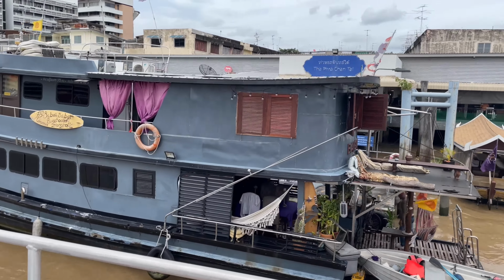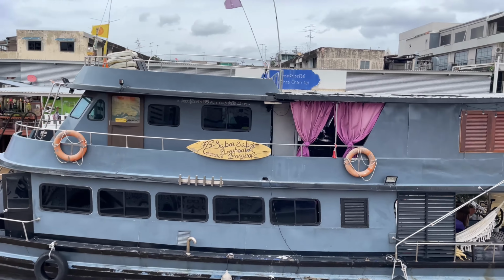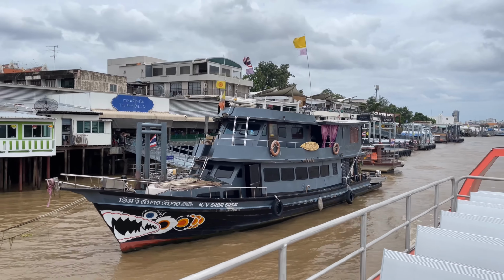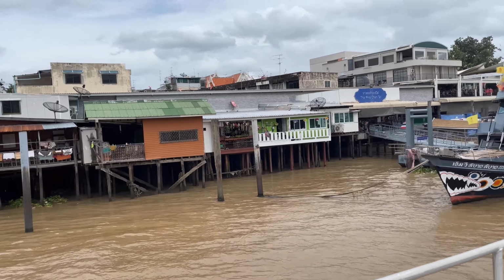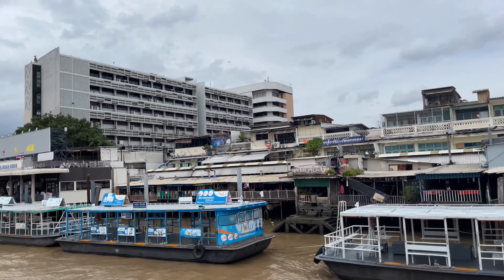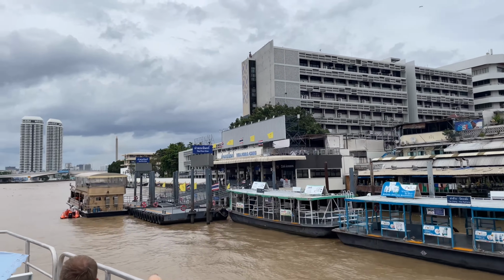It has a little houseboat that they've converted into, I guess it looks like kind of a hotel or something like that. But there's a lot of boat traffic in this area. And you can see some of the old houses and stuff along the way. Yeah, this is a great part of the city.